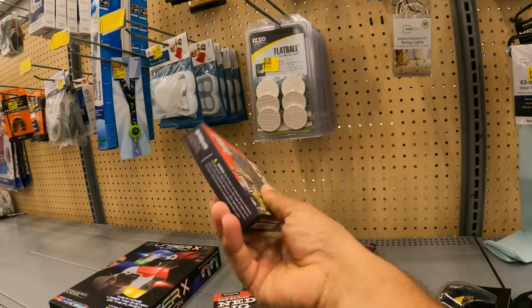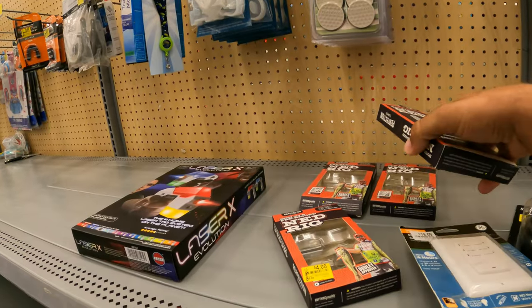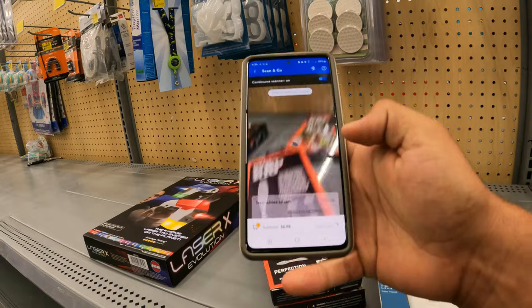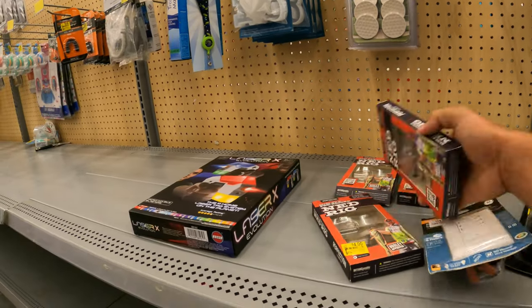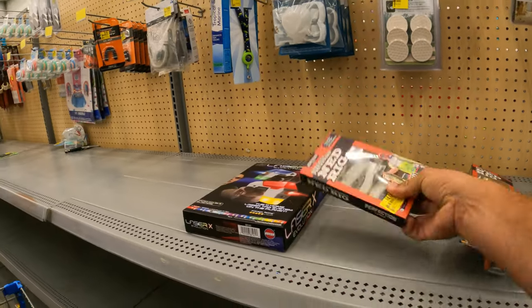Anytime I can find fishing lures on clearance, man, it's a good day for that. There's something right there. 4 bucks down from 6. I might grab one of these, because normally I'd pay full price. That says $6.98. Let me grab the one that says 4 bucks, and we'll take it with us and get them to price adjust it.